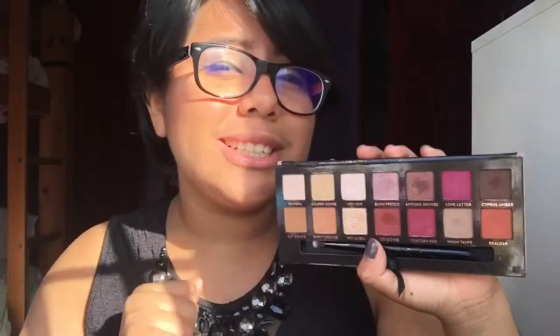It's beautiful. There are so many possibilities with these. I personally love using this for my cut creases. You can use it for smoky eyes, you can use it for anything. This is very, very versatile. You can go from day to night like this. I am planning to do an eye look from day to night with this palette.